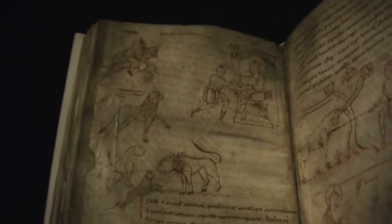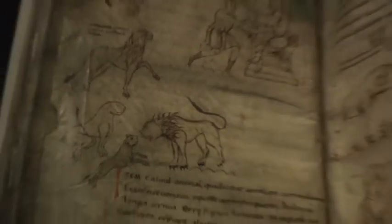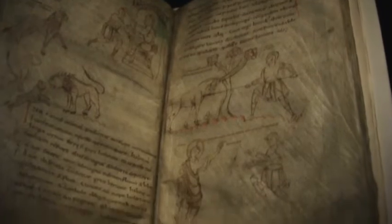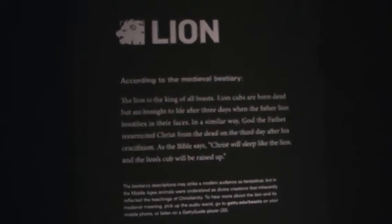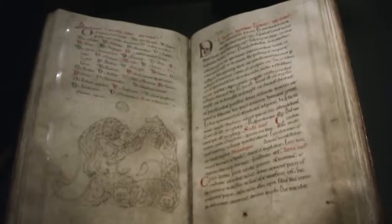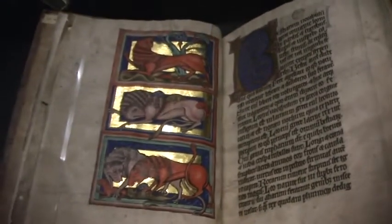It's France, 975, pictures of a lion. A lion is breathing life into its cub. Text of physiology. This is the Aberdeen Bestiary. This is 1250. This is images of lions.